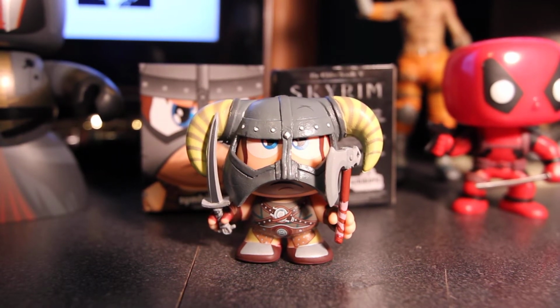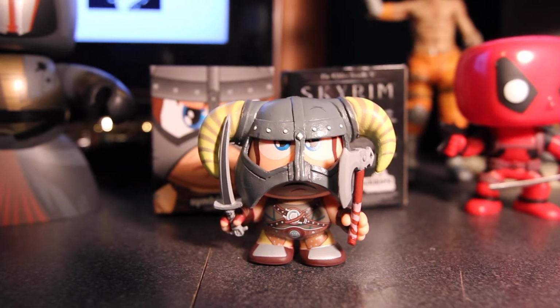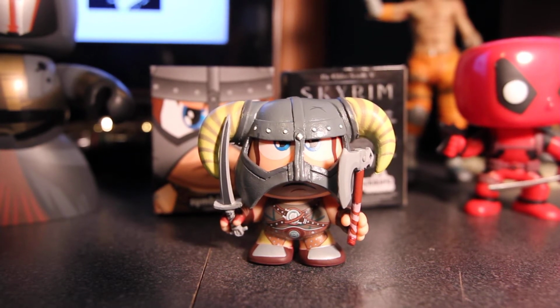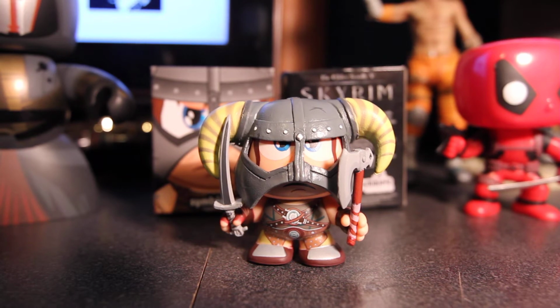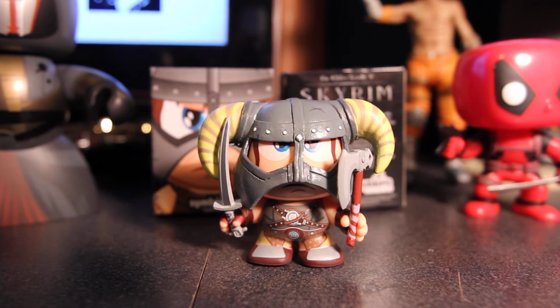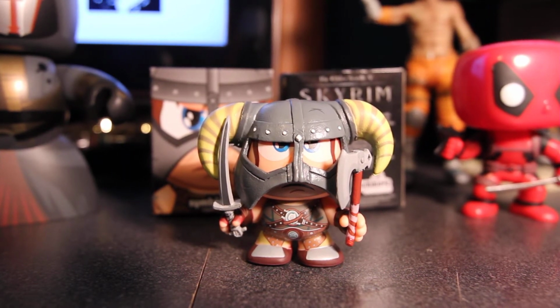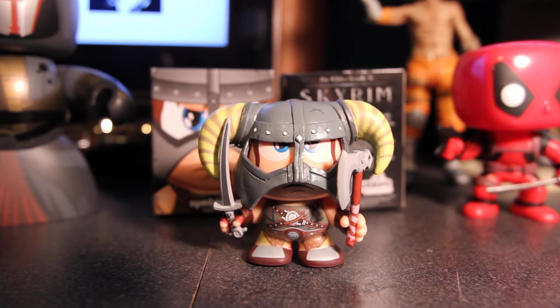And in the end, I got neither. I got smaller. My fault for not having the right expectations. So, it is what it is. The weird thing is, considering the size, these guys are $15 each, which is more expensive than either the Mighty Mugs or the Funko Pop figures ever were, and there's way less plastic involved. They're kind of chintzier, that's definitely for sure. But if you want a Dragonborn figure, this is what you want, I guess.